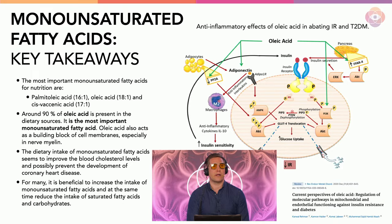And I've seen a couple of research papers about the specific effects of extra virgin olive oil regarding the Mediterranean diet. And it seems that it is the single most important factor in the diet when you think about preventing cardiovascular disease. So that is the reason I'm highlighting it here. For many, it's beneficial to increase the intake of monounsaturated fatty acids and at the same time reduce the intake of saturated fatty acids and carbohydrates.